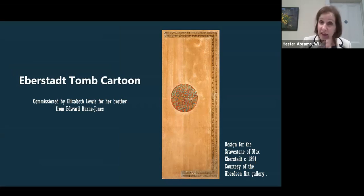And this has been in the collection, in fact, on the website of the Aberdeen Art Gallery for a long time. And it was only really when we started this project and we found this in the Aberdeen Art Gallery's collection that we were able to say this grave is in our cemetery. So it's an incredibly exciting series of discoveries that have led to this work on the tomb.